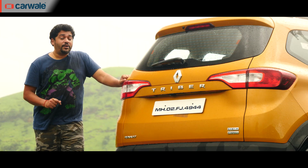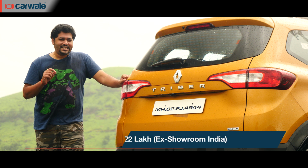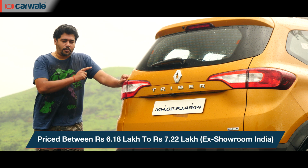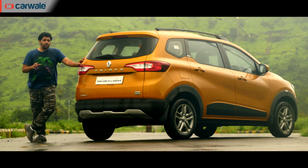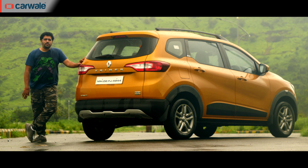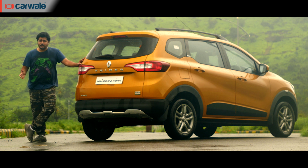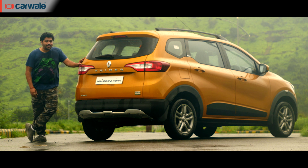Prices for the Renault Triber AMT variant start at Rs 6.18 lakhs and go up to 7.22 lakhs for this top-of-the-line RXZ variant. Now, the prices are roughly around 40,000 more than their manual counterparts. The Triber was already very good value thanks to all the features and the modular seating options. And now with this automatic option, it's right up there on the convenient front too. Spacious, modular and convenient. Now all we need is that turbocharged heart.